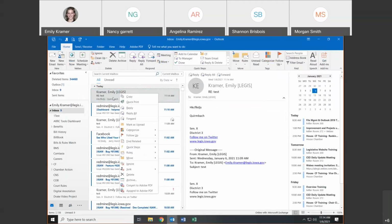So you can copy them, you can drag them, you can move them. Reply, reply all, and forward. Slight difference between these. Reply is just going to reply to the sender of the message. It's also going to strip out any attachments. The reason for that is it thinks this is the person that sent you the attachment. Why would you turn around and send it right back to them? So reply strips out the attachments and replies to the sender of the message only.